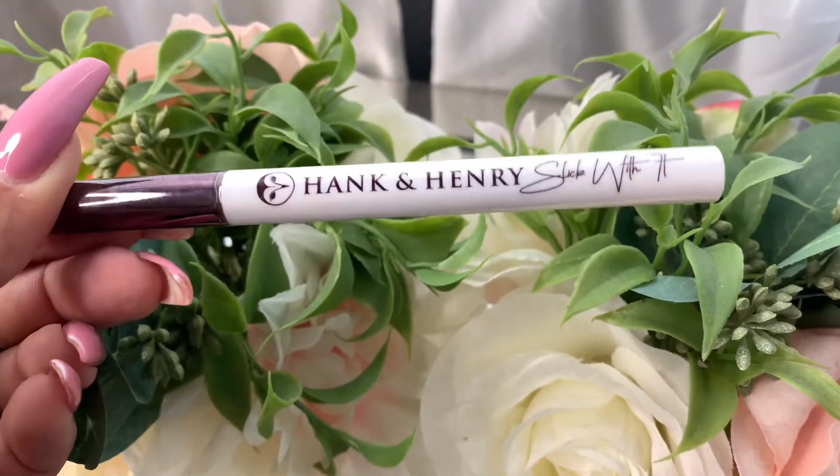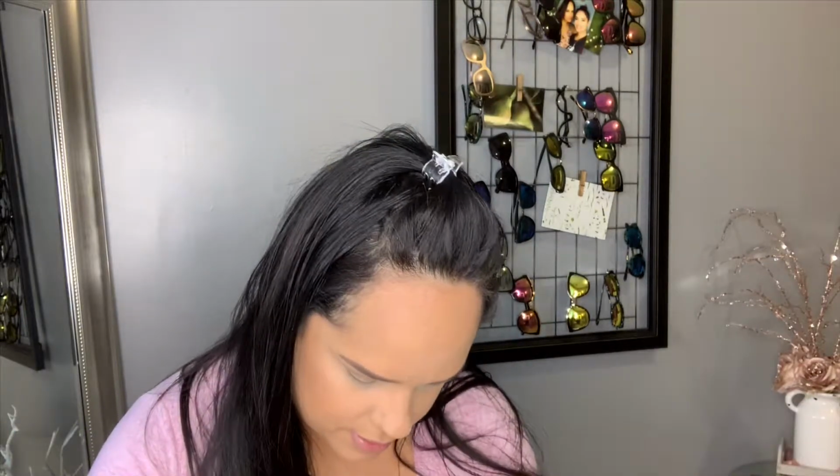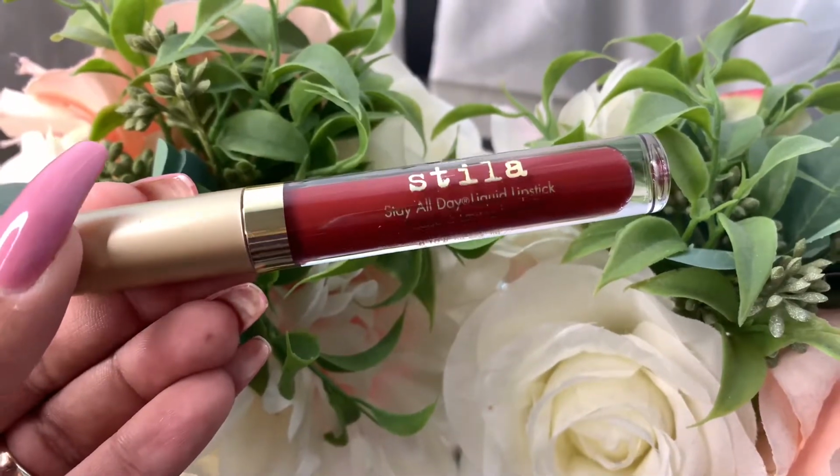Next thing I have in here is Hank & Henry Slick Witted Eyeliner. It says Long Wear Liquid Eyeliner. It's in the color Blickity Black. We also have Stila Stay All Day Liquid Lipstick. This is in the color Rubino. This is a really pretty color. Let's swatch it and see. Oh wow. That's really bright.